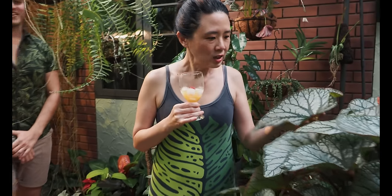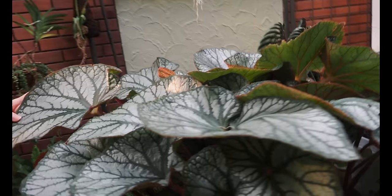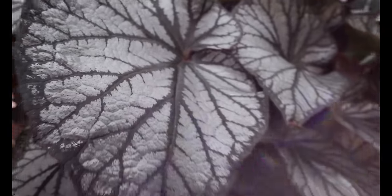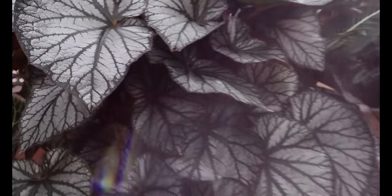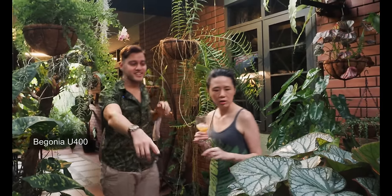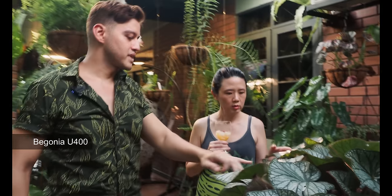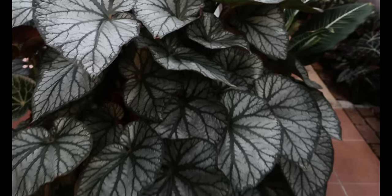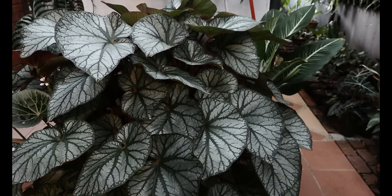Begonias. Yeah, one of my favorite begonias. It's huge. It has a really funny name. It's a U-something 501 number. Like, no, that's a U501 over here, and that's a U400. And this is a Malaysian begonia, apparently found originally in Penang Botanical Gardens. Oh, okay. Good to know.